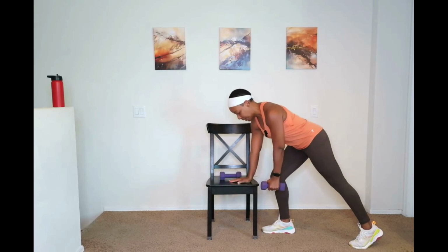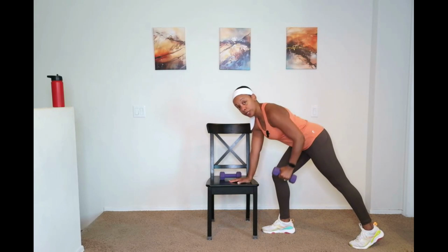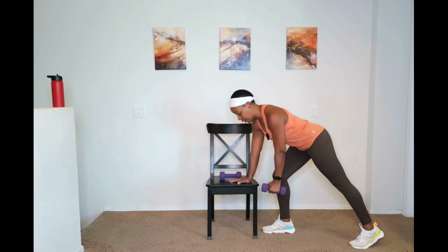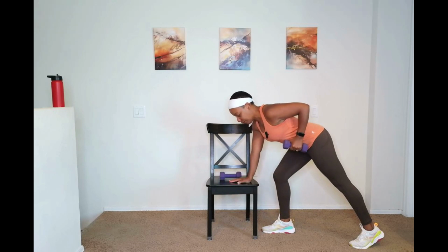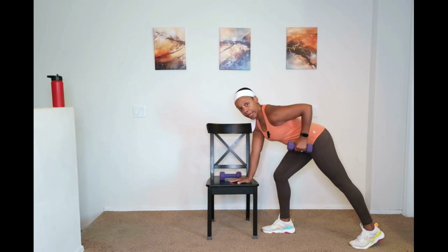From here, I'm going to look down at my hand. I am going to draw that dumbbell up towards the bottom of my rib cage, and then release it back down to the beginning position. As I draw that dumbbell up to my rib cage, I am going to be focusing on bringing that right shoulder blade towards the left shoulder blade, which isn't moving right now. But that right shoulder blade should be moving every time I draw that dumbbell up towards the rib cage.